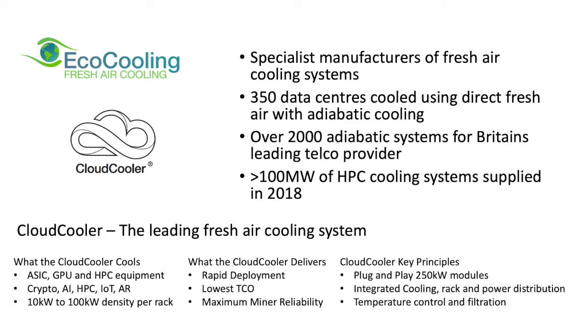EcoCooling, maybe some of you are familiar with us. We are specialist manufacturers of fresh air systems. We've done a huge amount of work in data centres with fresh air cooling, with adiabatic cooling. We do a lot of work in the telco sector, and over the last year we got involved in this crazy world of Bitcoin mining, delivering as much as 5 megawatts a week into that sector. A lot of experience gained under what we call our Cloud Cooler brand about rapid deployment, ultra low cost solutions into these new markets.